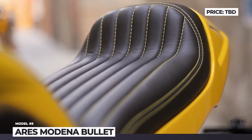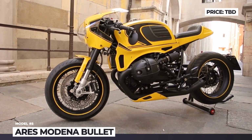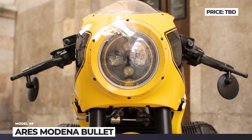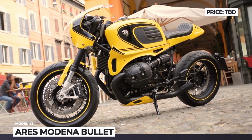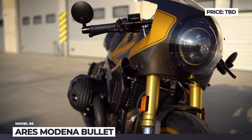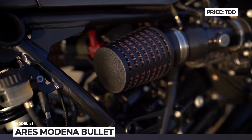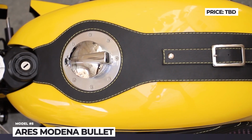Limited to 25 units, the Bullet favors classic design elements like bubble fairing, reshaped tank, and a sharp tail with a short seat. The latter comes wrapped in genuine leather, and same is true for the grips and the tank strap. Aries engineers swapped the rear shock for a fully adjustable unit, installed clip-ons, and trashed the air box and air intake to replace them with 2 conical air filters attached to each cylinder head.